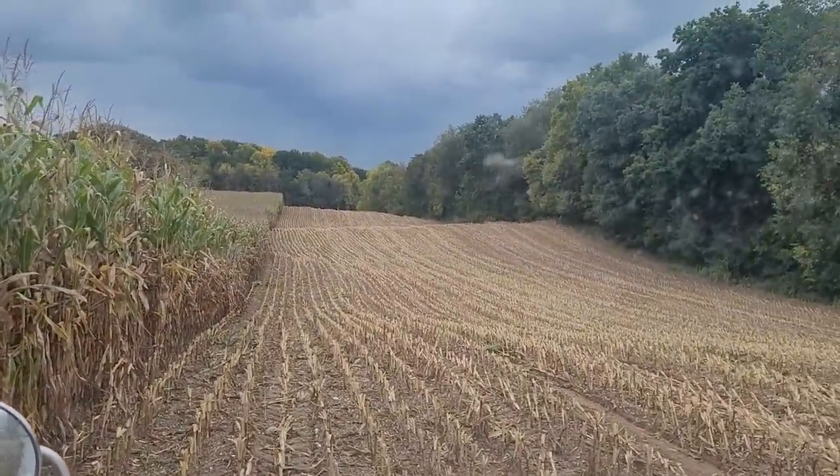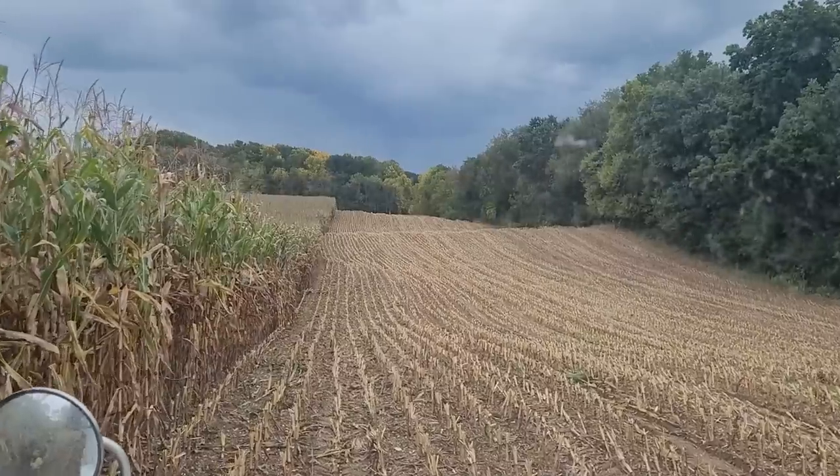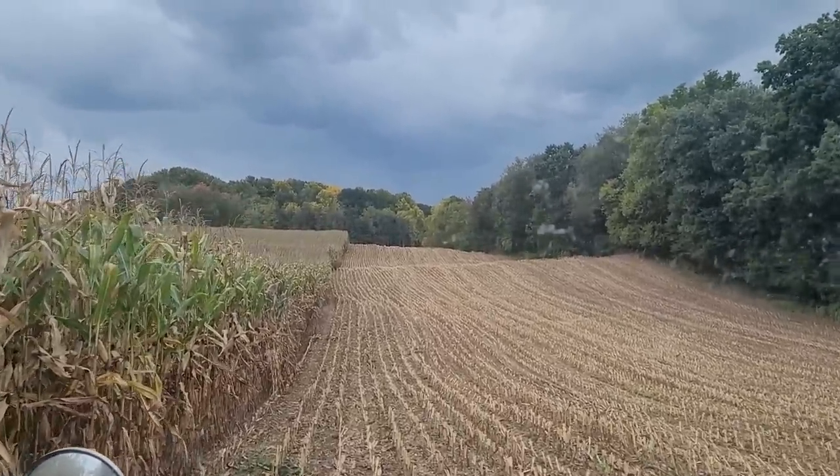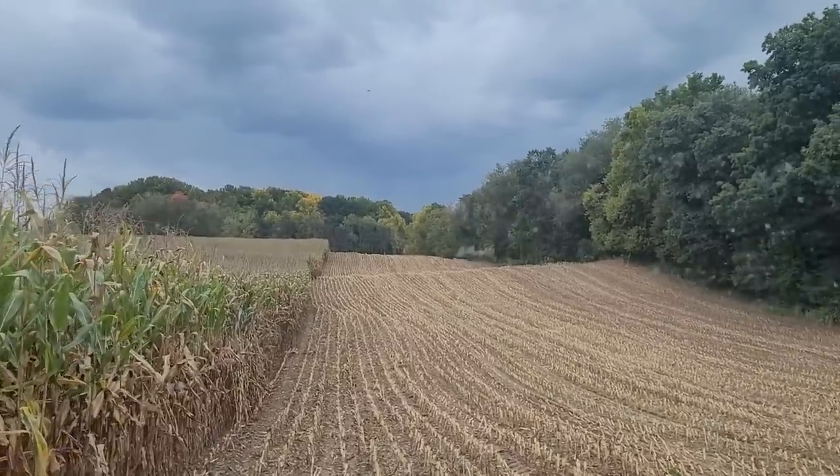The trees are just starting to turn color. I think we've got another week and a half or so, maybe 2 weeks before their peak, but they're starting to look really pretty.